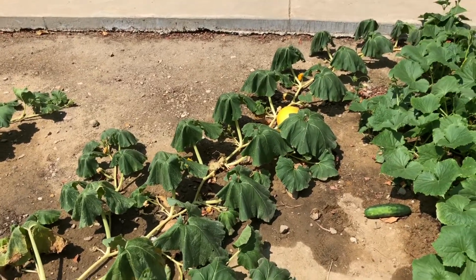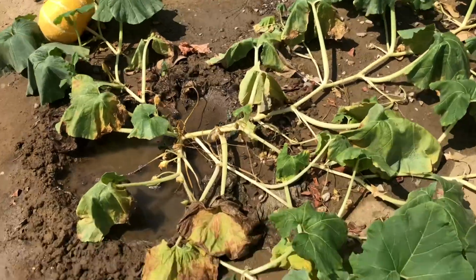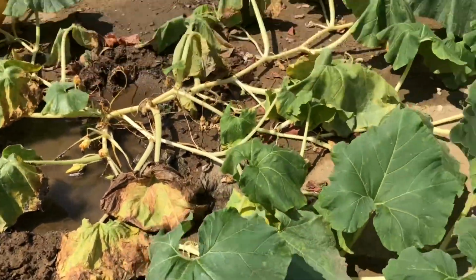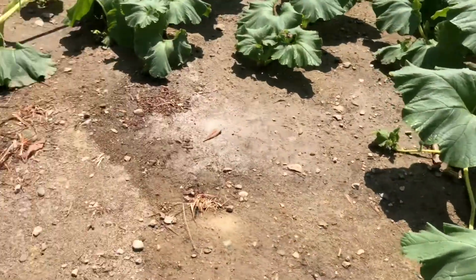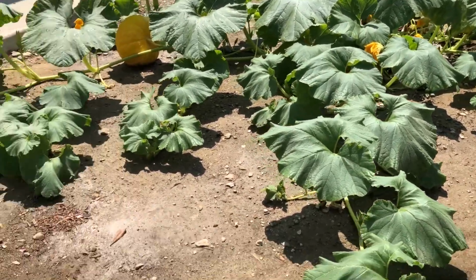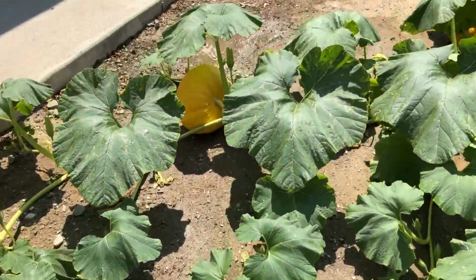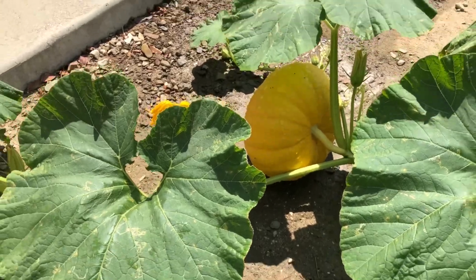And going over here, this plant, these same 3 pumpkins are growing. This is the one that's kind of stalled out. The pumpkins don't seem to be growing that fast, and the plant, as you can tell, is kind of struggling. And then over here, this plant, this one had a ton of buds on it, but the only 1-2 pumpkins that are growing are these guys, which are doing really well.